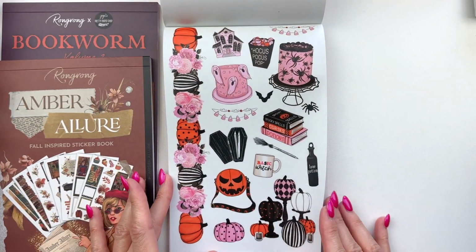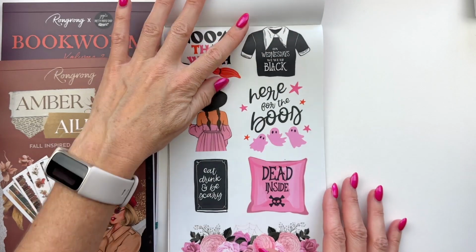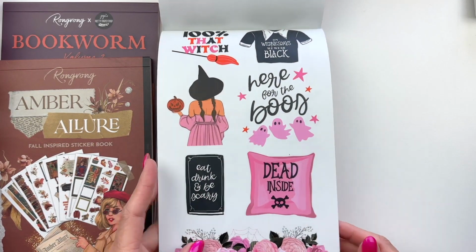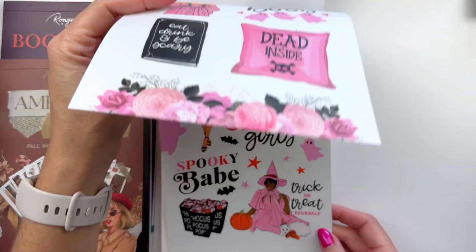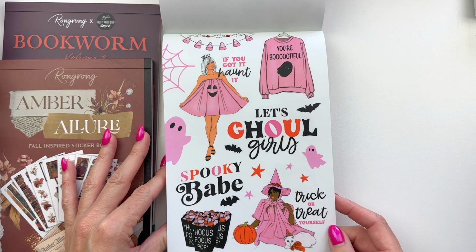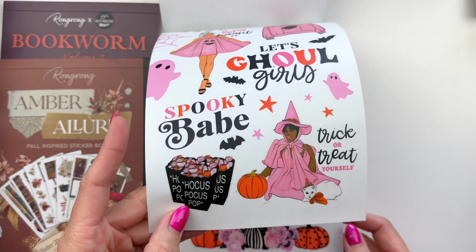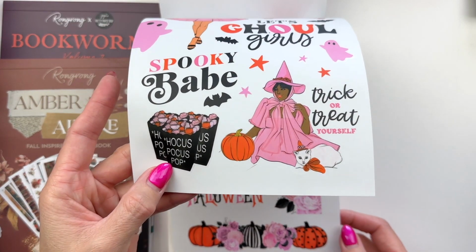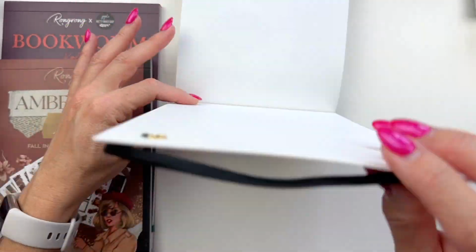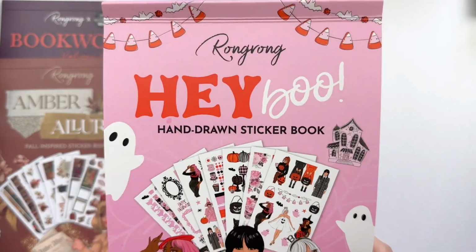I cannot wait to do the plan with me with this sticker book. If you got it, haunt it. Hocus pocus pop. Trick or treat yourself. Love it. Love it. So cute. Obsessed. It's my favorite. I love it.